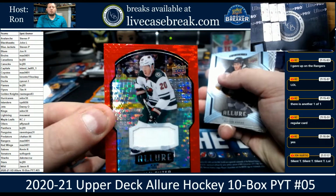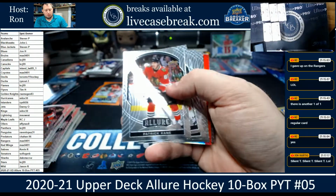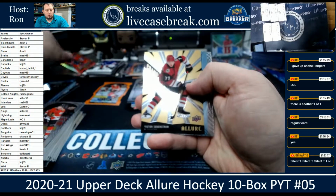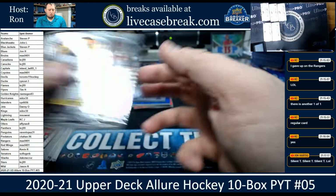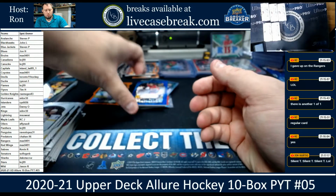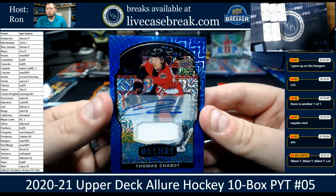It's just Shabo. So they're going to the Wild. It's Jason R. Relic. Krebs SP. Belzile SP Red. Grand Entrance, Soderstrom, Oettinger. Gunzel. And we got a Blue Line Auto Relic. Chabot.